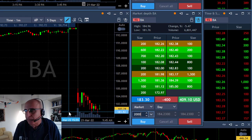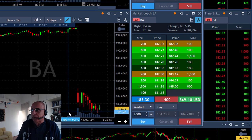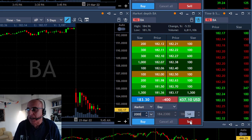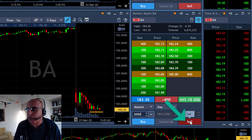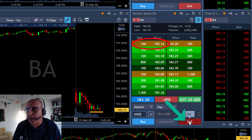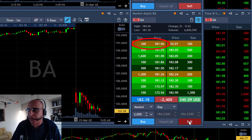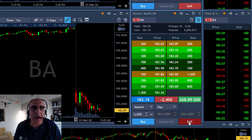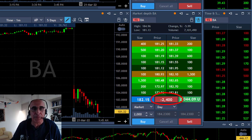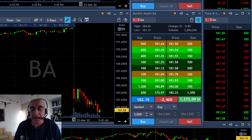Now the same thing happened in Boeing. I already took my partial in Boeing, so this is in fact the point where I added more size. So take a look at the way it comes down under 182 right now. Look at the buyer side, and it's about to come down, and I'm about to add another 2,000 shares now, and I am short 2,400 shares. Four were left, 400 shares were left from the previous trade, and I just add another 2,000.